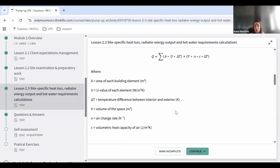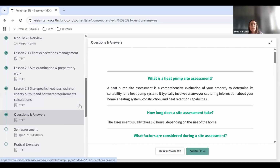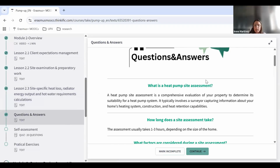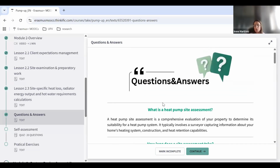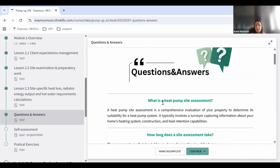So now we have gone over the more theoretical part of the module. Now let's dive into some of the practical questions and exercises to see how these concepts are applied. The course includes a questions and answers section, and this part is very useful because it addresses common doubts and misconceptions. As trainers, you can encourage learners to think of the answers and then go back to explain the concept that has not been fully understood by students.